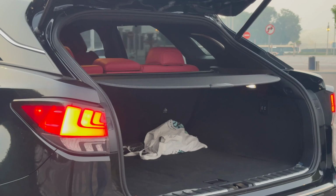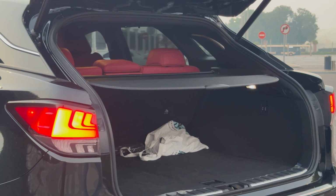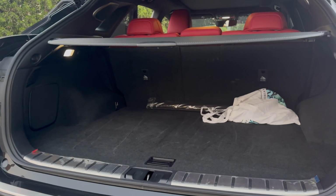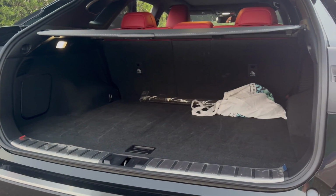Now, something that the Lexus RX has, which really helps, is storage and practicality, which brings us to the next point. Behind the rear seats, you get 18.4 cubic feet, 521 liters of cargo space. Fold the seats down, and that grows to 56.3 cubic feet, or 1,595 liters. That's plenty for grocery runs, luggage, or even a bike with its wheels off.